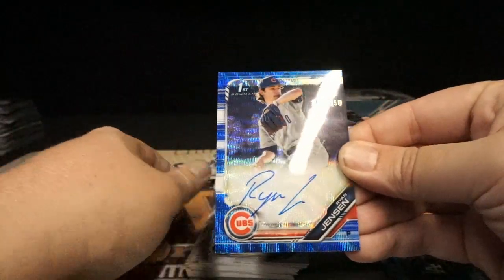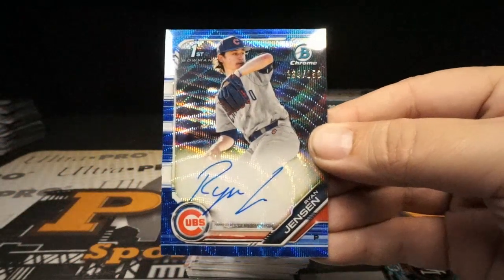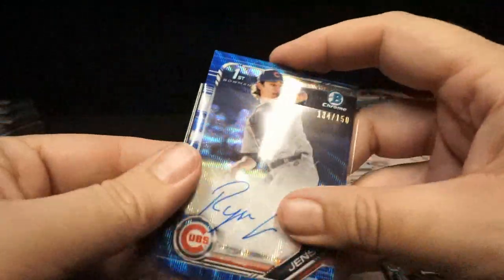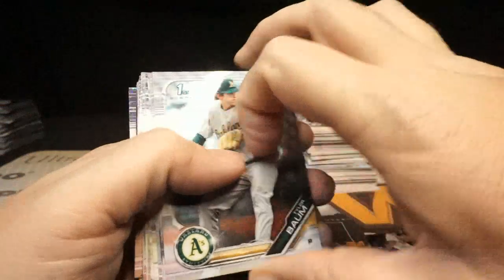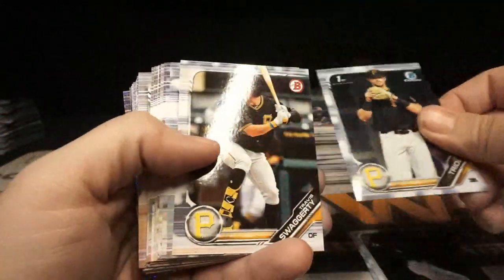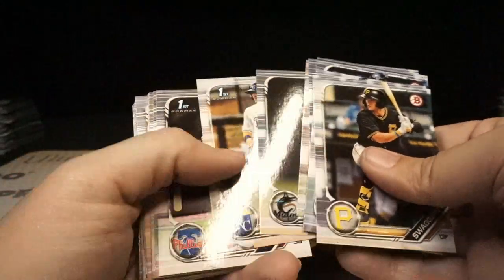Another blue wave. This one's Ryan Jensen. This one's numbered 134/150. Ryan Jensen for the Cubs. Chicago Cubs, that's Harriet B. Harriet, there you go. Another blue wave for you. You get the Mets as well, so that's the blue wave. Tyler Baum, Mauricio Triola. That's it for a Chrome. At least in that part.